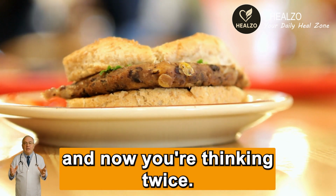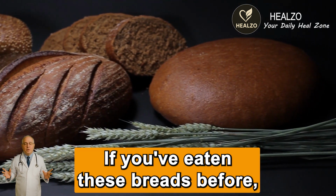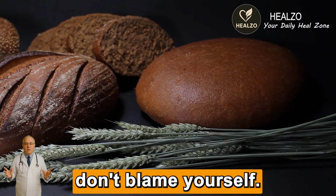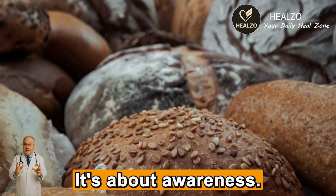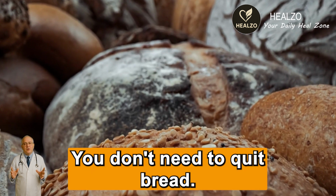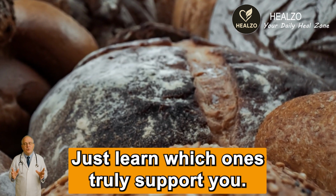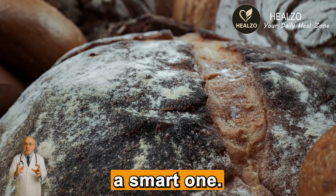And now you're thinking twice. Let's take a breath. If you've eaten these breads before, don't blame yourself. Most of us have. This isn't about guilt, it's about awareness. You don't need to quit bread, just learn which ones truly support you. Now that you know better, your next slice can be a smart one.